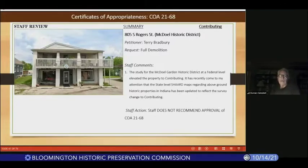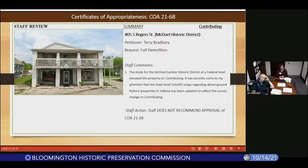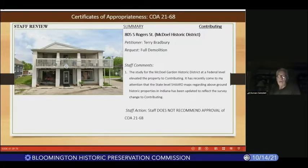So I don't know what the solution is. I'm not even clear at this point what's actually being proposed by the petitioner. Is what we have in the COA what's being talked about? Tearing the building down and keeping the porch? That's not the way I remember. That's not what's in the COA now. No. Right now, it's full demolition. Right. So I don't favor full demolition without a lot more information than I have.